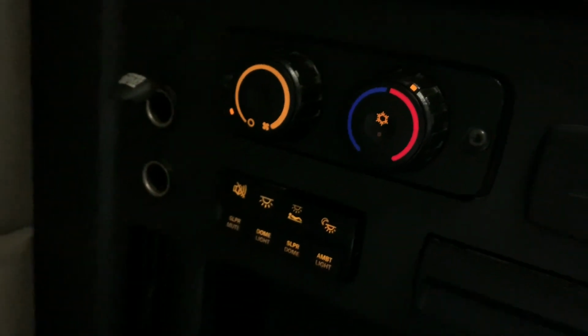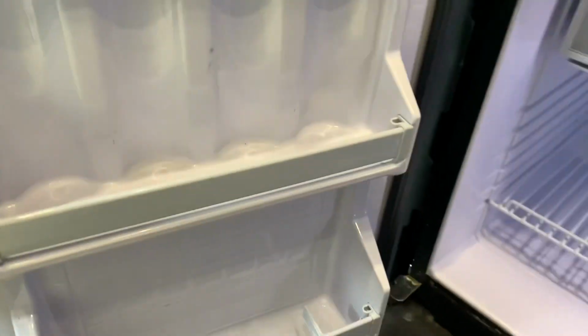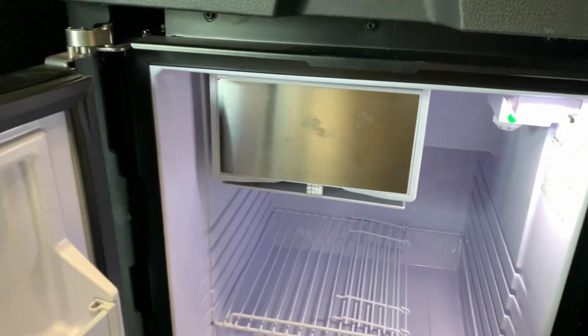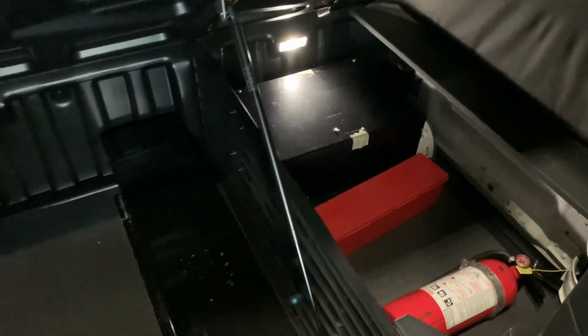Mattresses. There's your inverter, I'll turn that on. There's your bunk heater. All your AC controls and lights. Your fridge here. I turned it on earlier. It is getting cold in the freezer there. Couple plugs there. Space, there's your inverter. Looks good.